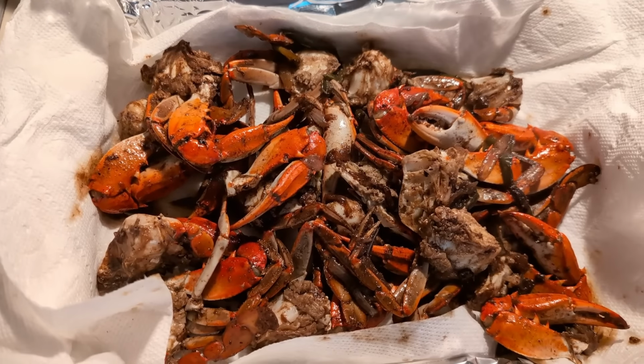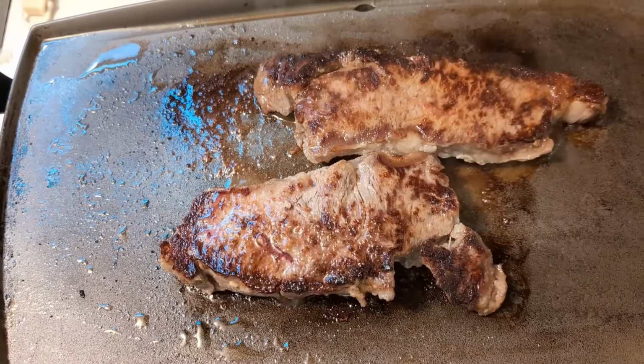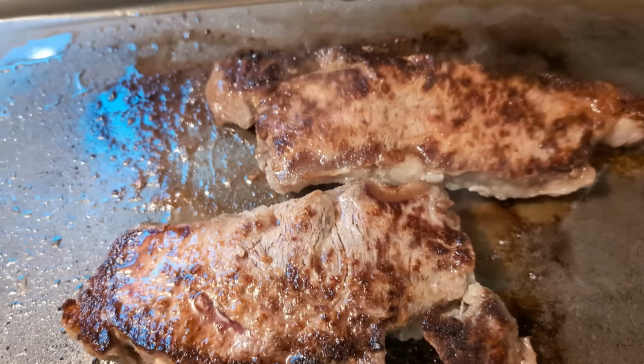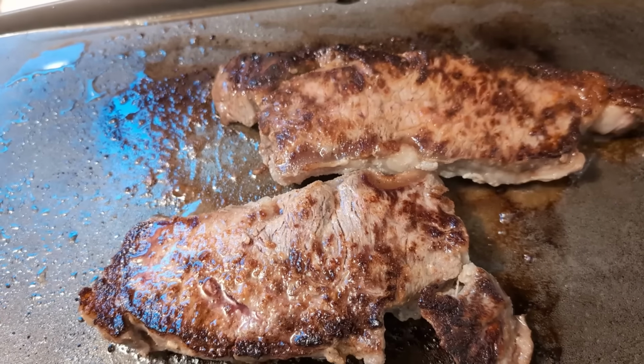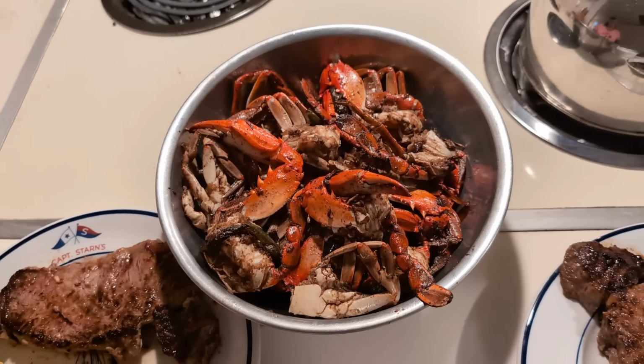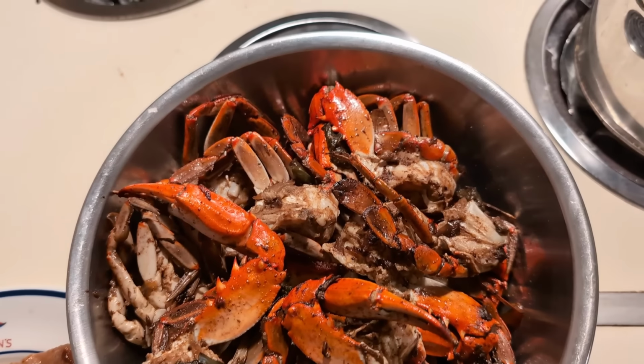So we've got to let them cool before we can even sample them. They're too hot. Well, Joyce cooked the steak on an electric griddle, and they look good anyway. I hope they're nice and tender. Well, these crabs really look good, Joyce. I think this was a good idea. It looks like it's been a great idea.